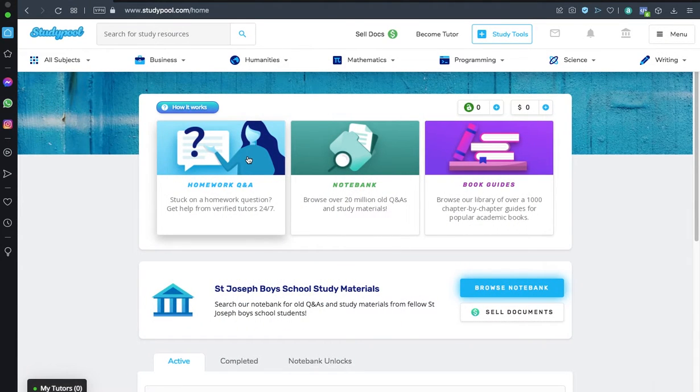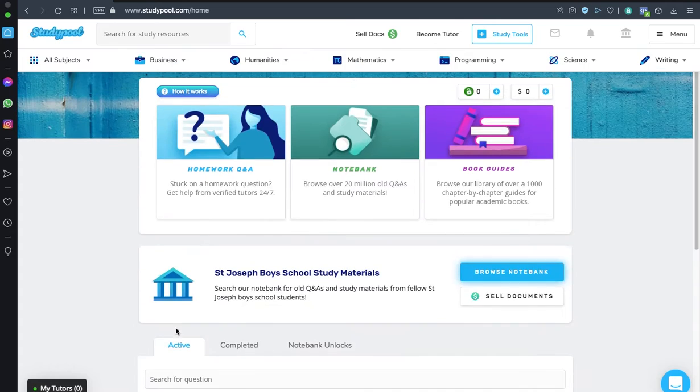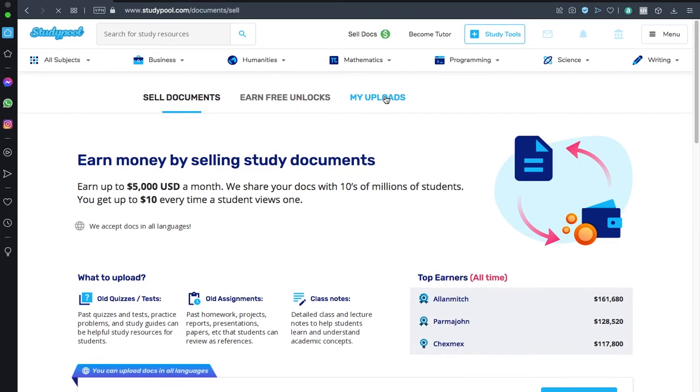So first of all, you need to visit a website called studypool.com. It's a free of cost website, no in-app purchases, nothing else, just a free $0 cost website. Because there is so much to see and so much to explore, because it has various tools which will help you in your study and to get more study materials. Here's a menu from where you can create an account. So here's a tab of sell docs. You have to visit it.